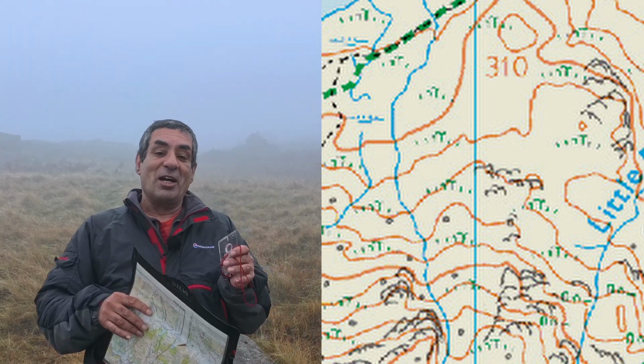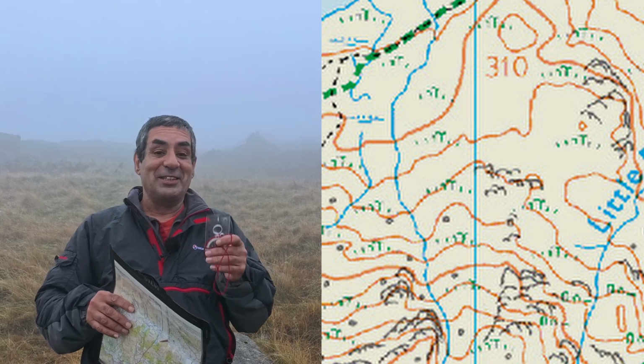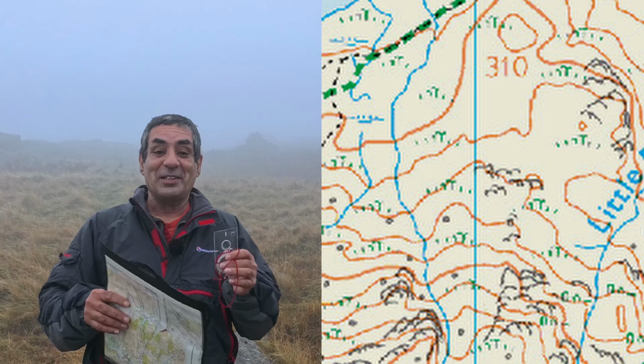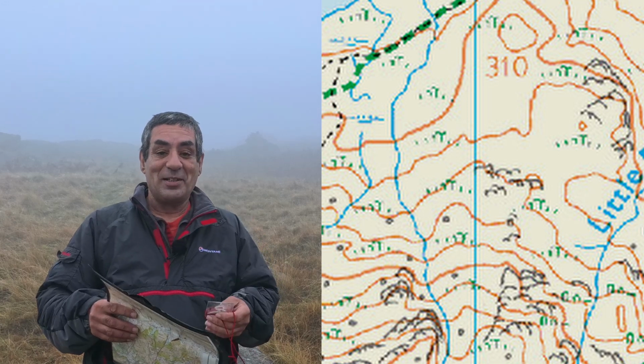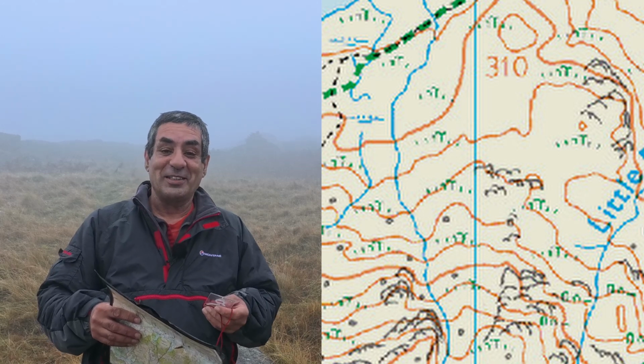Obviously, a lot of the time it will be used to take and follow a bearing. But on that point, here's the thing. If you don't trust your compass, what is the point in carrying it? If you've taken a bearing from a map and you've checked it a few times, trust your compass. It won't lie to you.